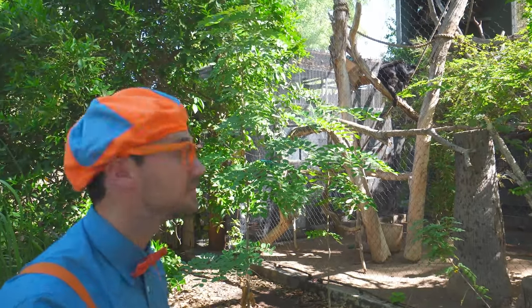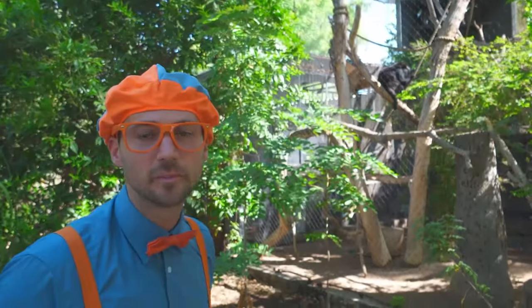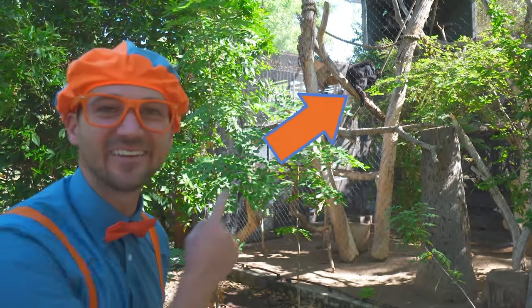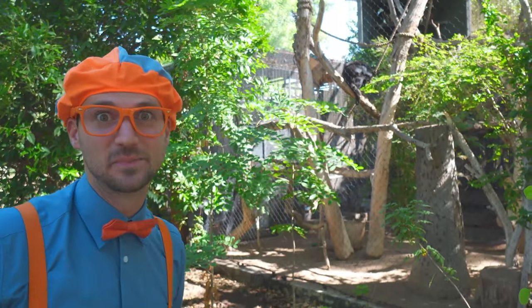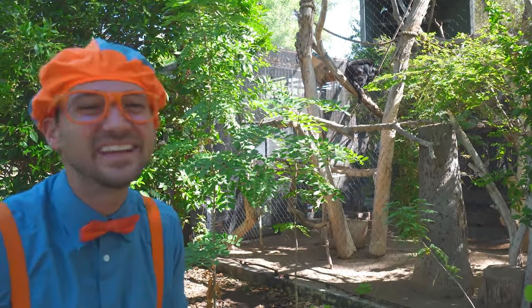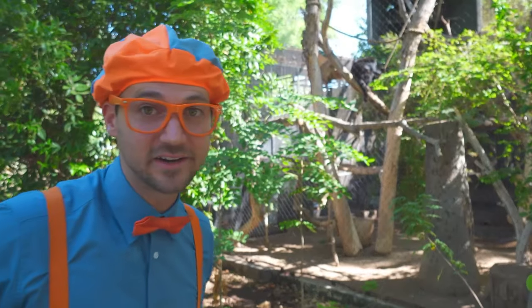Do you see that? That is a howler monkey. Yeah, do you see it? Yeah, right there. That is Bilbo, named after Bilbo Baggins. That's funny. Let's act like monkeys together.